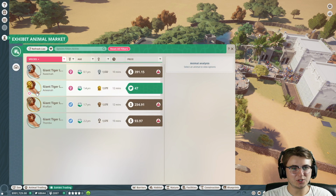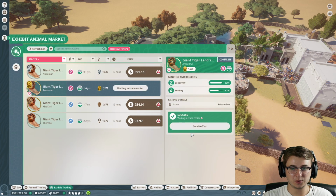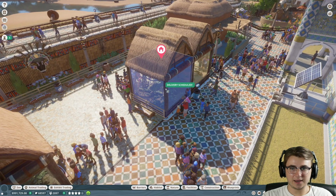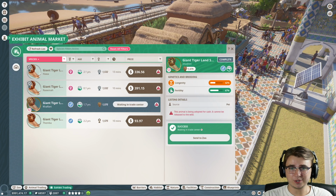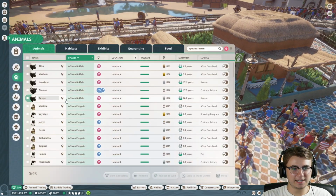Oh, here we go, dude. We have a Mina right here, 1.5-ish years old. 1,500 appeal for 47 conservation credits. We're of course going to adopt her and send her to the tiger land snail habitat we have down here. Now we just need another daddy snail, and I think Kalfani right here fits the bill perfectly. A little bit older than 1.5 years old, but a 1,500 appeal for 254 buckaroonies. So we're gonna send him to this exhibit as well. So there we go. We got mommy and daddy snail taken care of now, dude.